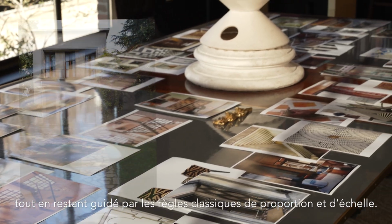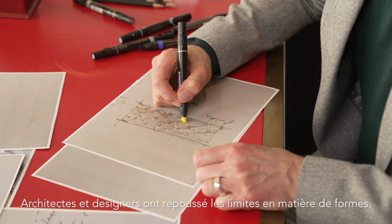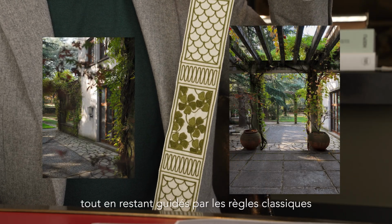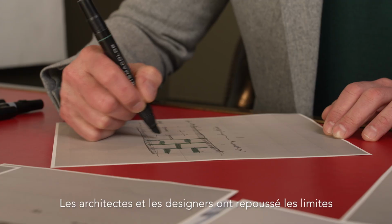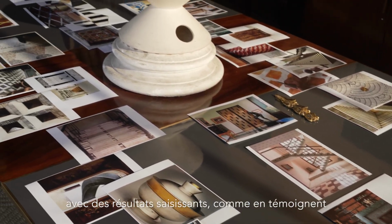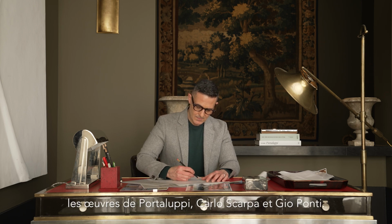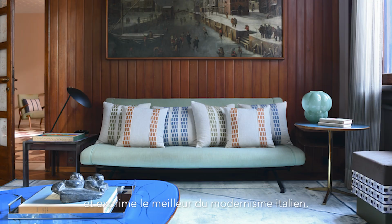While still guided by the classical rules of proportion and scale, architects and designers broke boundaries when it came to form, color, and materiality. They used these elements progressively and harmoniously, with stunning results assembled by the likes of Portaluppi, Carlo Scarpa, and Gio Ponti. The essence of this innovation in design, with each trim expressing the best of Italian modernism.